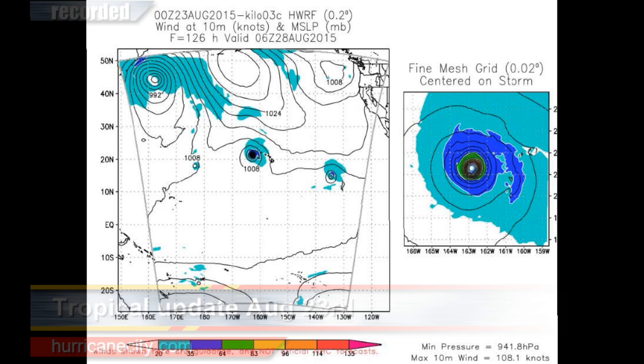Anyway, that's it for now. We're going to keep an eye on Danny, but it looks like it's just going to be a tropical storm windy event, 2 to 4 inches of rain in the northeastern Leeward Islands. And then we're going to watch Erika. I'll have another update if Erika develops and what happens with Erika and what the future track of Erika is.